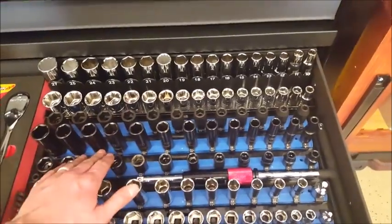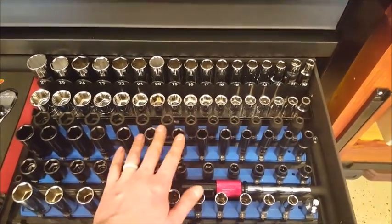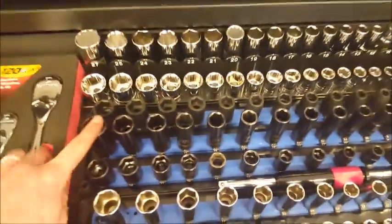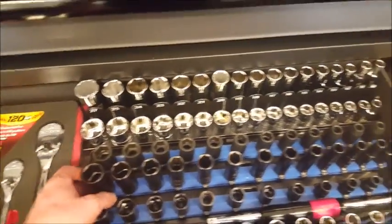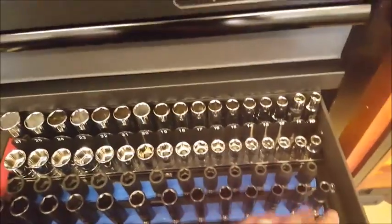These are all gear wrench impact sockets. This is 3/8 and 3/8, shallow and deep. You get 8 through 19 for the shallow and 8 through 21 for the deep sockets. And then your 1/2 inch, you have 8 through 19. I do need to get some larger ones for the 1/2 inch drive, but that's all I have for now.